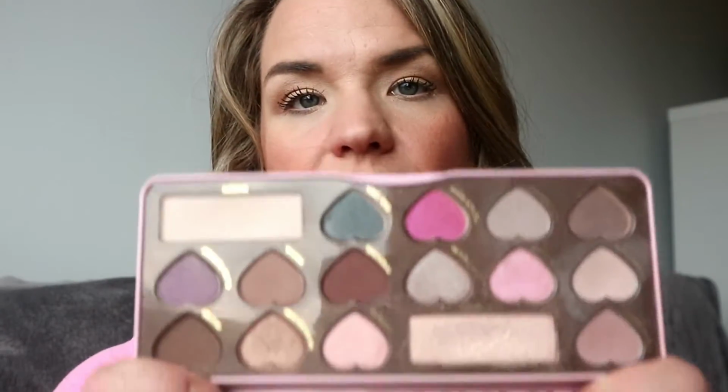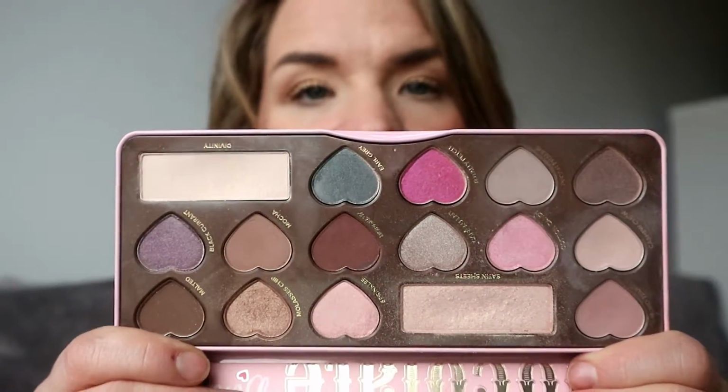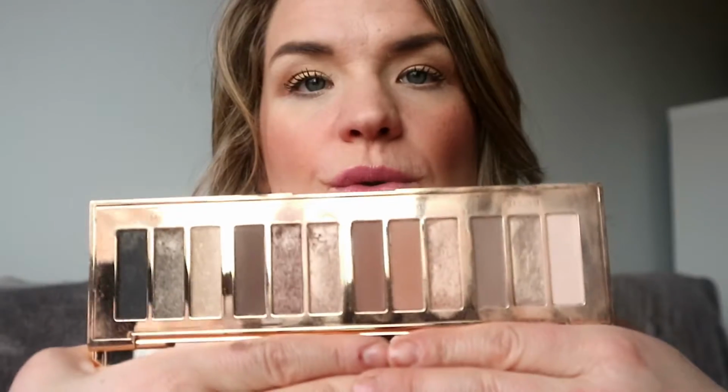I had pulled out for this month, and I really did enjoy using it again. On my cooler tone taupey days, I wore it quite a bit, and this is the Too Faced Chocolate Bonbon Palette. Very easy, simple day look for work, and very extra. 3 eyeshadow palettes for this month, but I did really enjoy using this as well too.